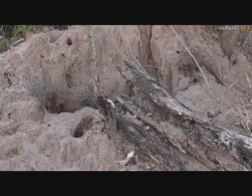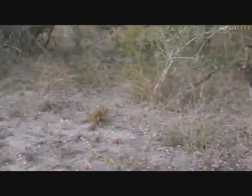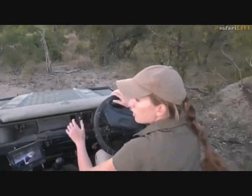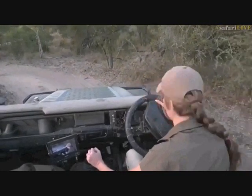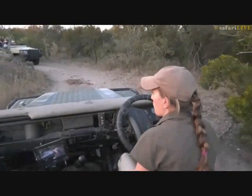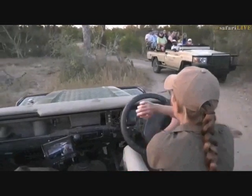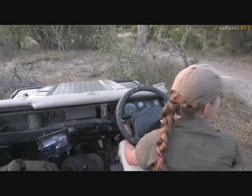pregnant. I'm going to have to move back just to let these guys through. So while I do that, just bear with me for one second, and then we will go back to solve the mystery, because that is definitely the biggest and fattest dwarf mongoose I have ever seen. But while we reposition, let's go over to Jamie, who's got a very fierce lion that she would like to show us. Hello, sorry. Good.